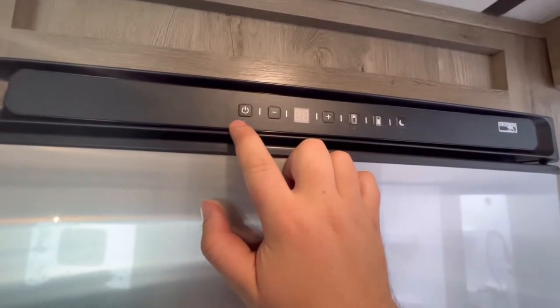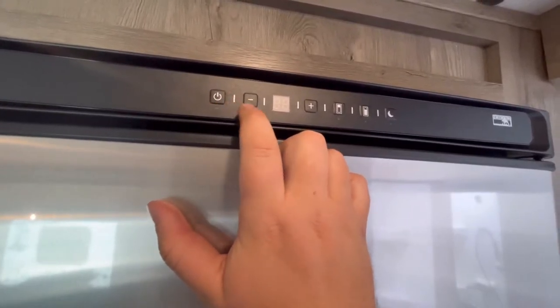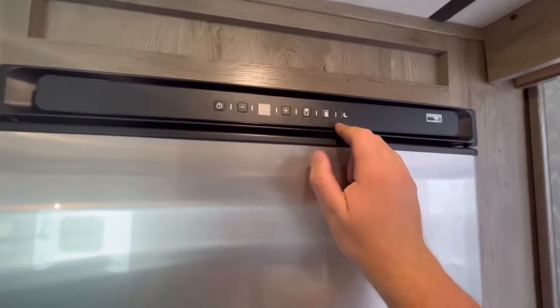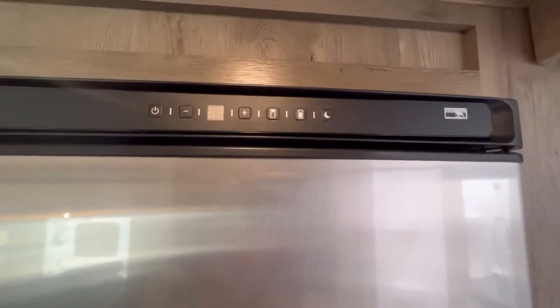Not all of these are created equal. Not all of them have that. This also has separate thermostats for your freezer and refrigerator, which is really nice. And you can slow the fan speed down at night if you have guests sleeping out here, because these things can kind of be a little noisy sometimes.